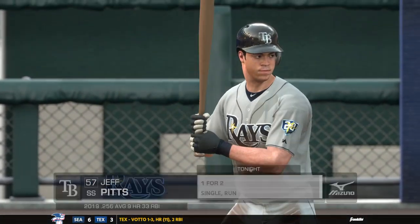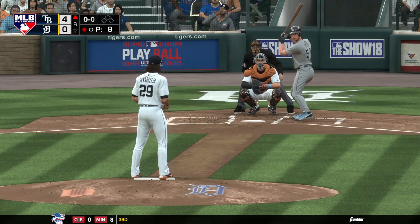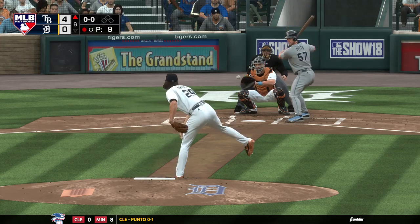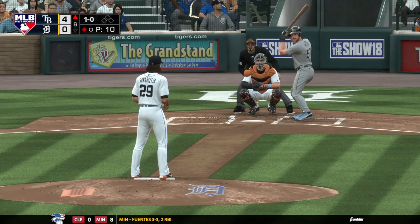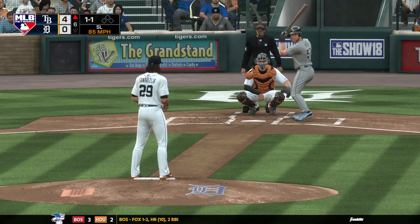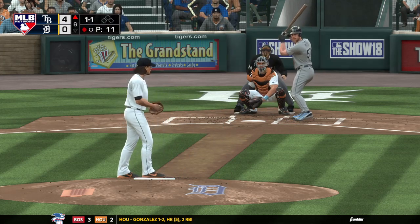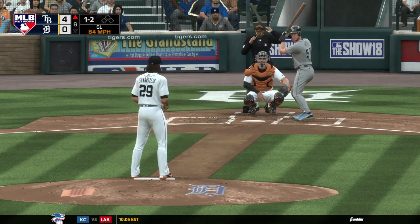Jeff Pitts. He's ready. Here's the first offering. Starts things with a splitter outside for ball 1. Pitch to the plate is a slider for a strike, and it's all knotted up at 1-1. A ball and 2 strikes to the Rays shortstop.